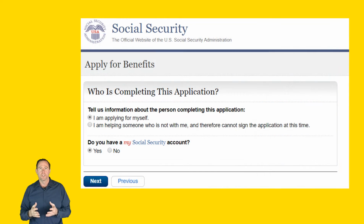Here you will want to click on whether you are applying for yourself or if you are applying for someone else. Next, click on whether you have a My Social Security account.